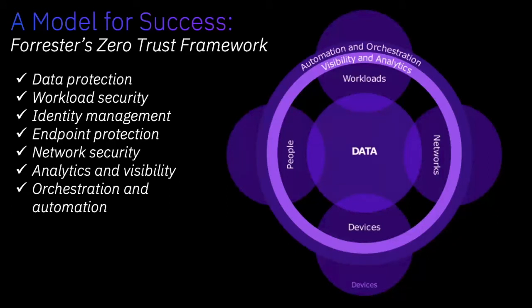So you may have heard about Gartner's CARTA, which is pretty popular. Google BeyondCorp is newer, but gaining traction. The NIST framework is something we hear from our clients a lot about. And what all of these frameworks have in common with Zero Trust is that a layered approach to security is necessary these days.